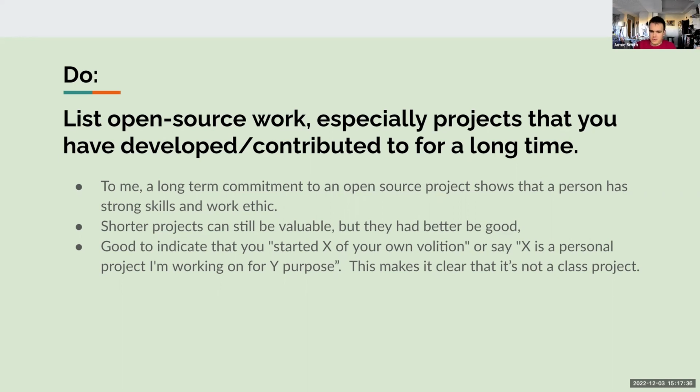Shorter projects can be valuable, but they better be good. And also for projects, I always like to see if you say, I started this of my own volition, or, this is a personal project I'm working on for this purpose. So that kind of helps make it clear that it's not a class project. No one told you to do it. You did it on your own. You're doing it for your own growth, for your own project. So those kind of projects can be really valuable to me as a resume.